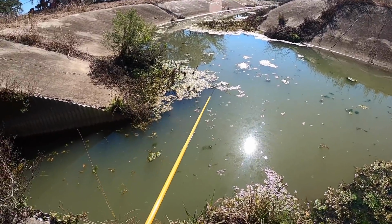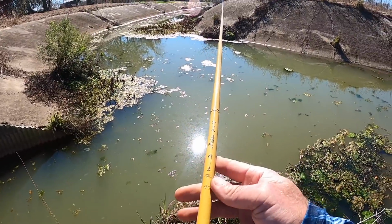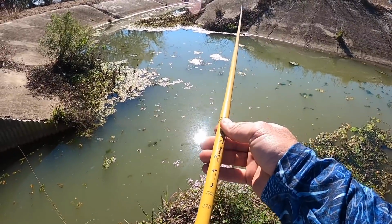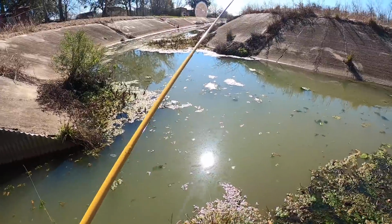Now this particular tenkara rod, if you want to call it a tenkara rod, this one, it says made in Japan right here, but it's not. It's made in China. You'll see these. A lot of guys have probably already seen these yellow ones, and it's got the black tip right here. This one is a 8-foot.